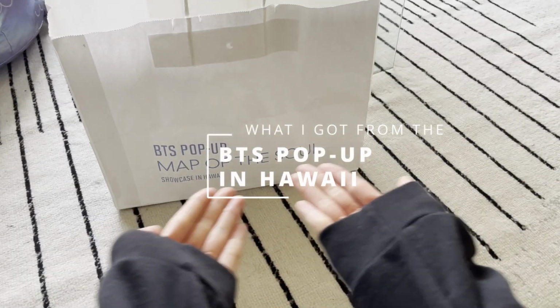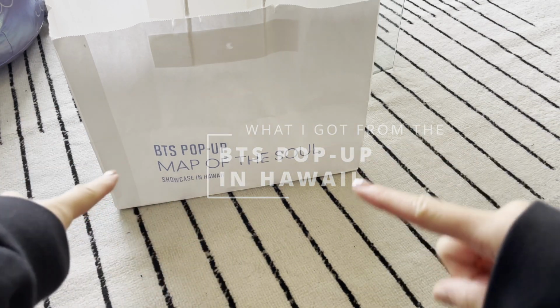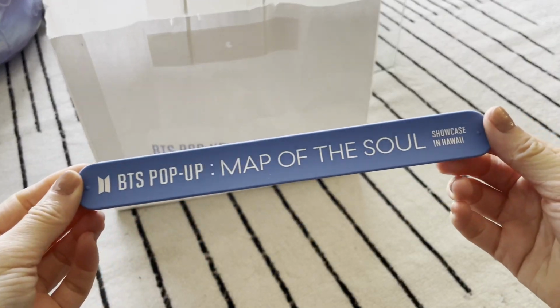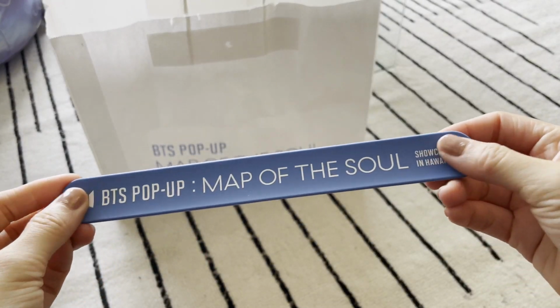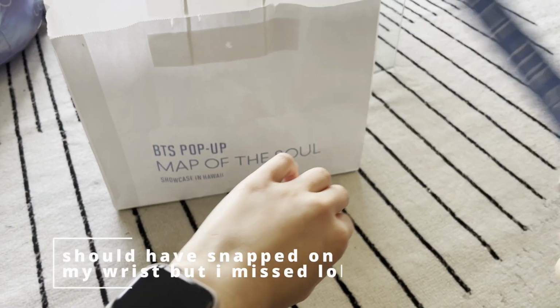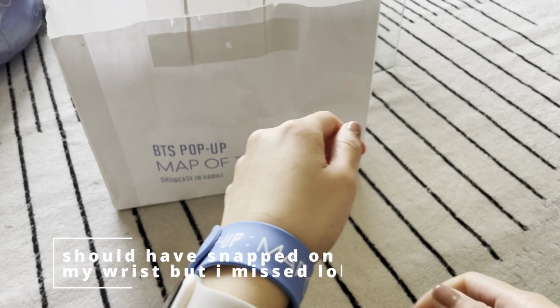This is what I got from the BTS Mott's pop-up store in Hawaii. No, I didn't go to Hawaii, but my friend actually picked up some items for me. Thank you. Sadly, a lot of the items were sold out later in the day, so if you do plan to go, make sure you pick an earlier time slot.